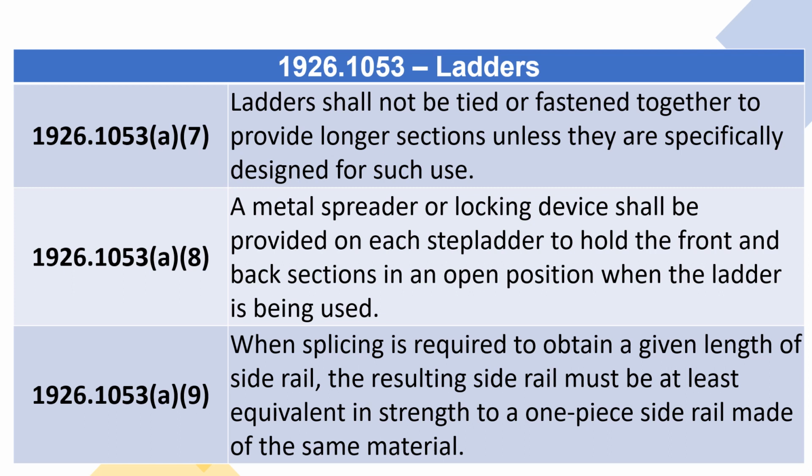1926.1053(a)(7) Ladders shall not be tied or fastened together to provide longer sections unless they are specifically designed for such use.